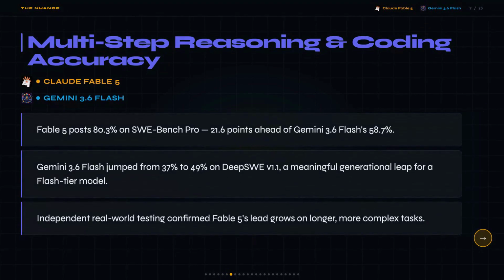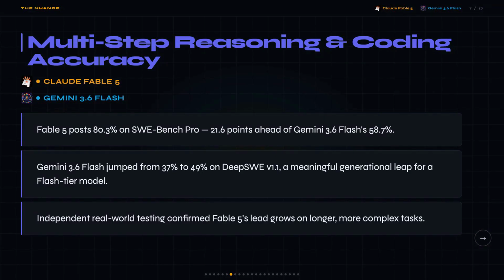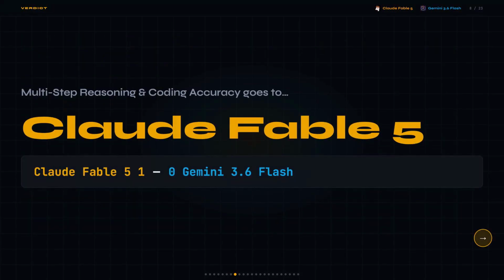Take it with a grain of salt though, because Flash jumped from 37% to 49% on deep SWE version 1.1, which is a real generational leap for a Flash tier model. And there's no BenchLM entry for Flash, so we can't do a clean apples to apples on the leaderboard score. The 21.6 point SWE bench gap is real, but Flash isn't standing still. Fable 5 takes this one.